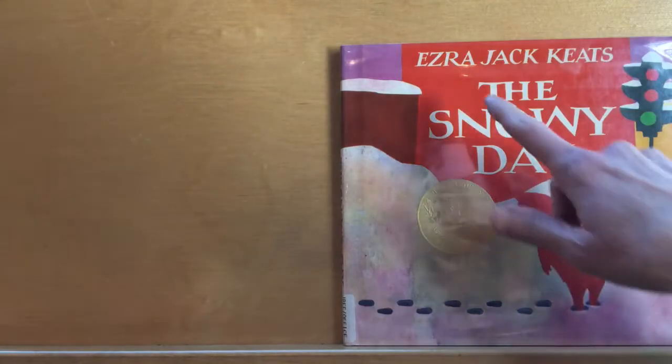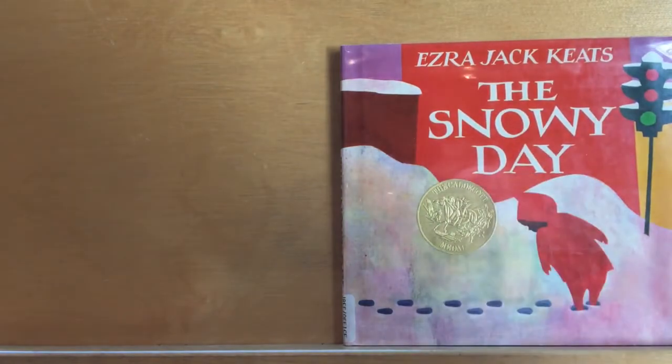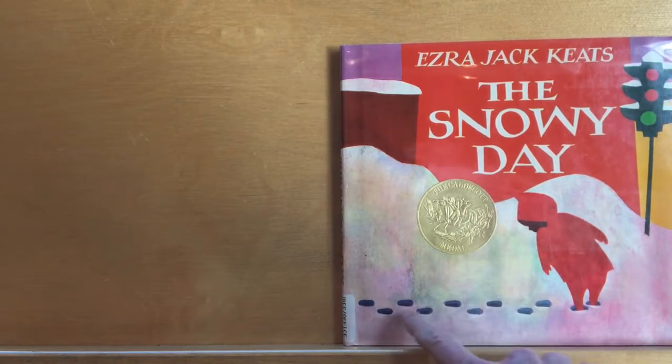So today's book is called The Snowy Day. It's written and illustrated by Ezra Jack Keats. It's published by Viking Press, which is a division of Penguin Books. We're reading it today with their permission. Now look at this little boy on the cover. He's looking at some footprints.